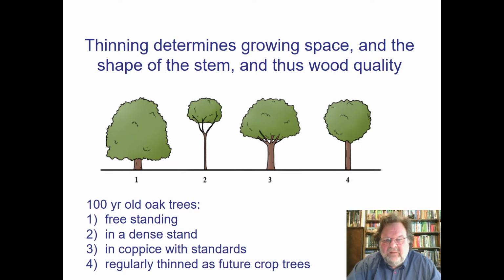But it takes a long time. These oak trees here are 100 years old, but the typical rotation, so the age at which oak trees of big dimensions can be harvested, is more like 250 or 300 years. So this is a very long-term process.